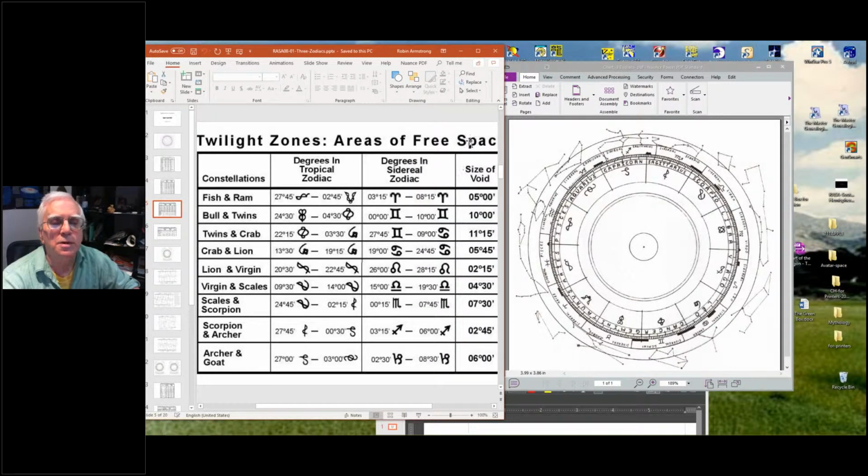Okay, so now these are what I call twilight zones, areas of free space between the constellations. So if you're working with the sidereal or the constellations, there are areas where the constellations aren't really there in those degrees, and perhaps they don't follow the same rulers. Perhaps the constellations above or below might have a stronger influence.